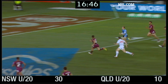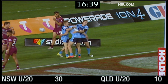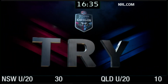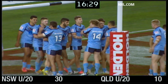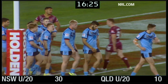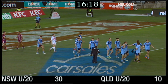Back to Dufty. Dufty's under the post. Dufty's next to the post in the end. He had the option to go to the left, but he thought he had done enough. Another try, 34-10. Yeah, that was Curtis Scott on that occasion. Curtis Scott showing all of his class. He is an up-and-coming superstar, young Curtis Scott. Really well regarded by the Melbourne Storm, and there was a lot of players, a lot of clubs, should I say, that were seeking the services of this fine young player.